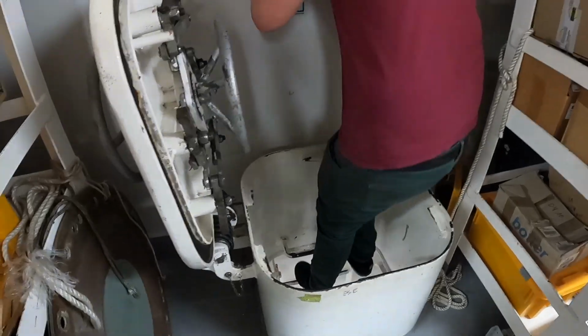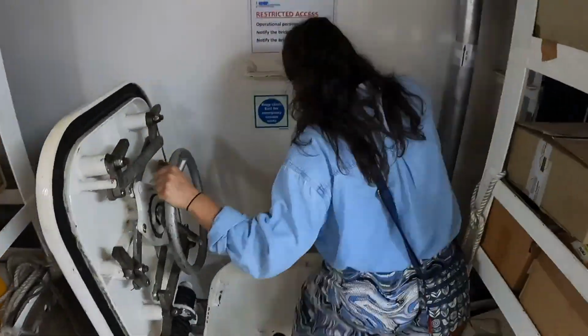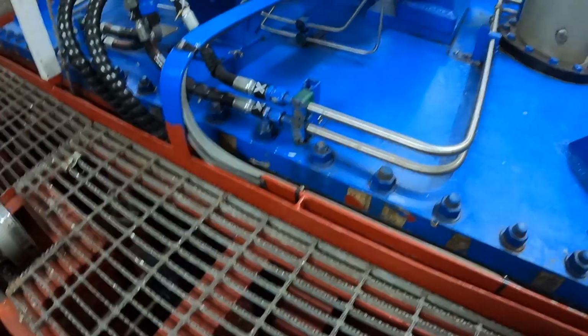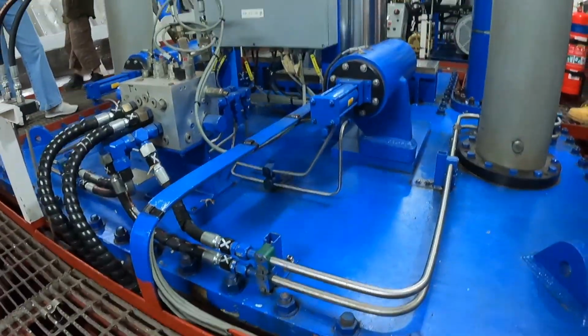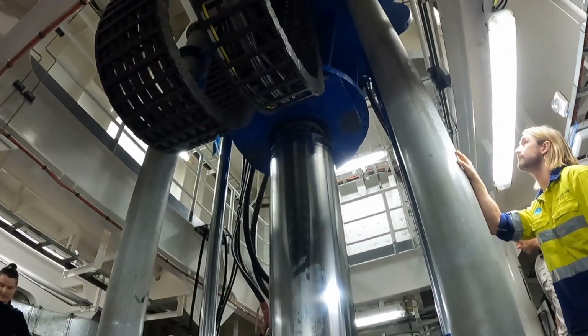And just when we thought we'd gone as far down into the belly of the ship as we could, it continued even further. But the most startling part of our tour was after we had gone back upstairs and been led through a door next to the galley to have a peek at the drop keel.